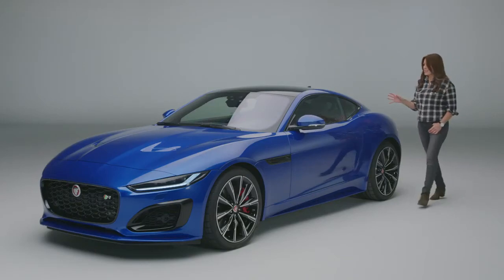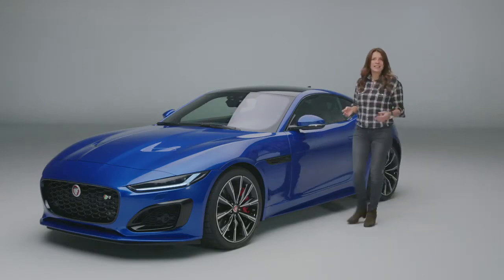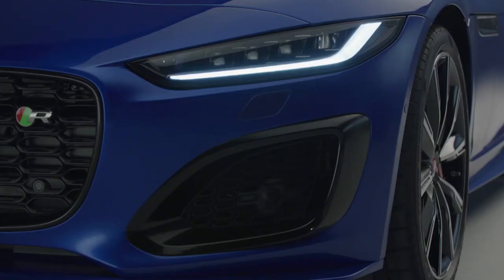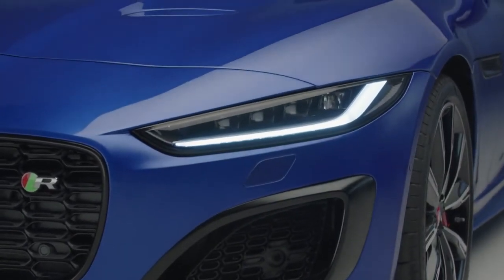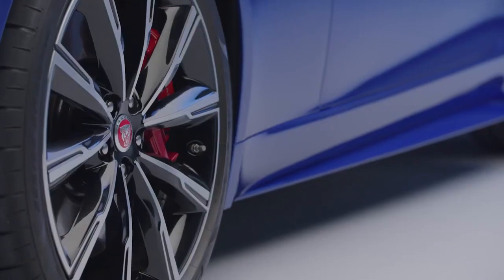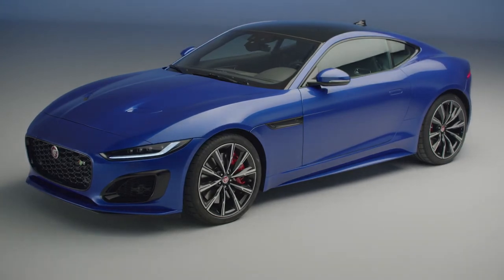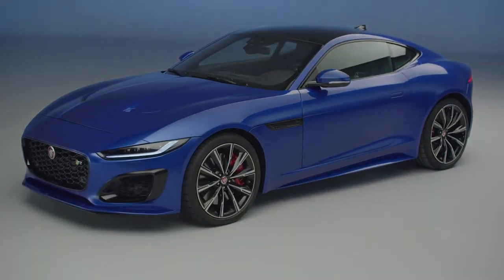I think the F-Type is absolutely packed with charm. It's a charismatic British sports car that has an evolutionary new look, an engaging range of engines, along with well-balanced handling, and as I've experienced, great all-weather performance. It's a car that makes me smile and is everything a modern Jaguar should be.